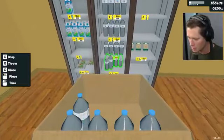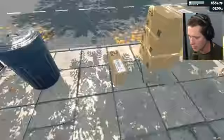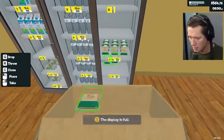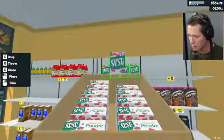Oh, this whole thing is just water all the way through. Look at that. All right, full case of water to start the day off. That's what I'm talking about. We got some more cheese, please. These people love their cheese. We probably should have bought 2 things of cheese. We might have, I'm not sure.